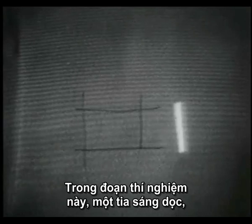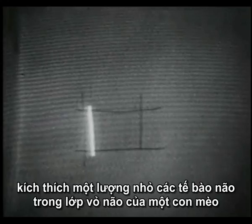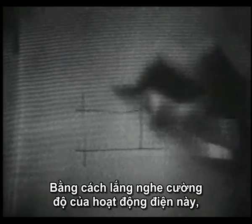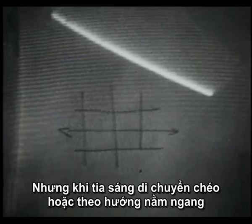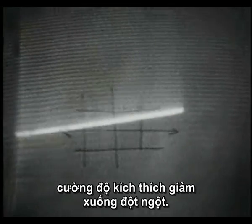In this experimental footage, a bright vertical line stimulates a small number of neurons in the visual cortex of a cat. The crackling sound is the electrical activity of these neurons as they respond to this retinal image. By listening to the intensity of this electrical activity, the researchers can determine the correct orientation of the line. But when the line is moved to a diagonal or horizontal position, the amount of stimulation decreases dramatically.